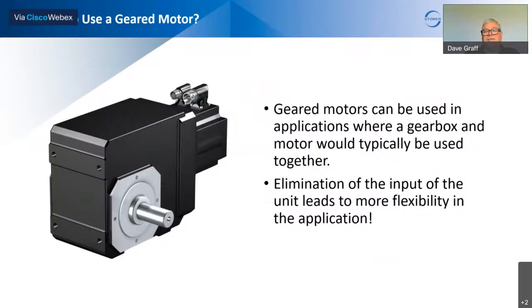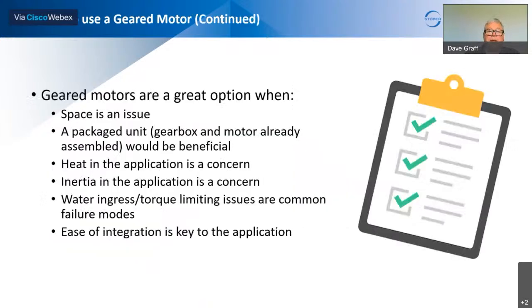So these are applications where you would normally use a gearbox and a motor. We can use this. I will tell you, it may not be for every application, but in many cases, we have a better solution with an integrated gear motor. We eliminate the input, and by doing that, I bring this motor in tighter to the gearbox. I get rid of that bearing, I get rid of that coupling, I get rid of that frictional seal drag, and again, make the unit better performing, and a much tighter fit in a machine. So space is an issue. This is where we would look at one of these. A packaged unit where it's already all one piece would be beneficial.